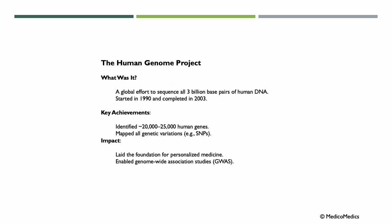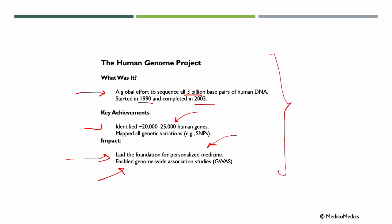Now, the Human Genome Project was a global effort to sequence all 3 billion base pairs of human DNA. It started in 1990 and completed in 2003. Key achievements: it identified approximately 20 to 25,000 human genes, and it mapped all genetic variations. The impact? Well, it laid a foundation for personalized medicine and enabled genome-wide association studies. So it was like creating a detailed map of all human genes to better understand health and disease.